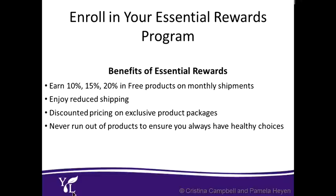You'll enjoy reduced shipping on the products you order through Essential Rewards. You'll get discounted pricing on exclusive product packages that are offered on regular orders, and you'll never run out of products, to ensure you always have healthy choices.